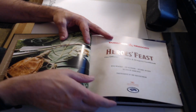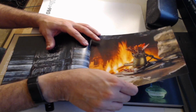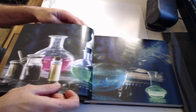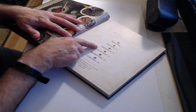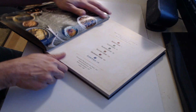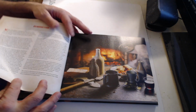So Heroes Feast, we got some really cool pictures in here of the food. That is, I believe, the Orc Bacon. I think I saw that recipe earlier, and I think it's basically peppered bacon. I think I've had that a few times before. So just various pictures of all the different stuff. As we can see here, it goes from human cuisine, elven cuisine, dwarven cuisine, halfling cuisine, uncommon cuisine, and then extras and ales, which are drinks and stuff. Really cool photography in here of all this different stuff.